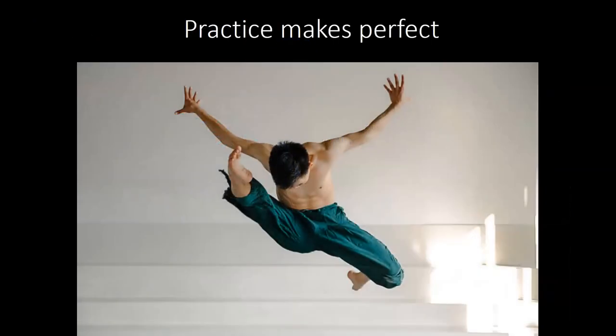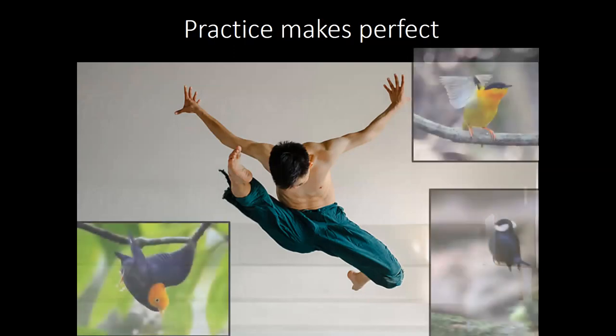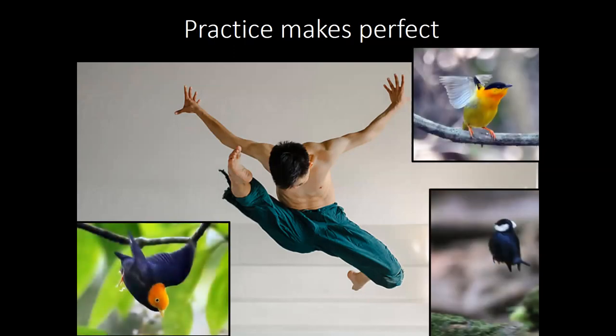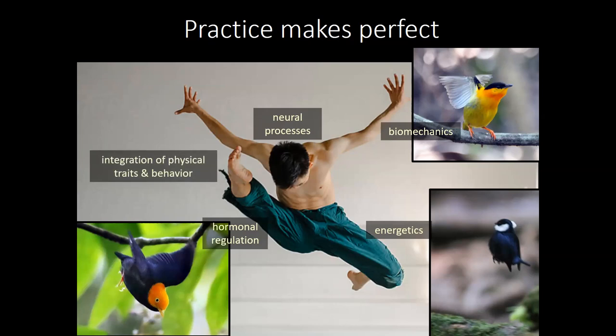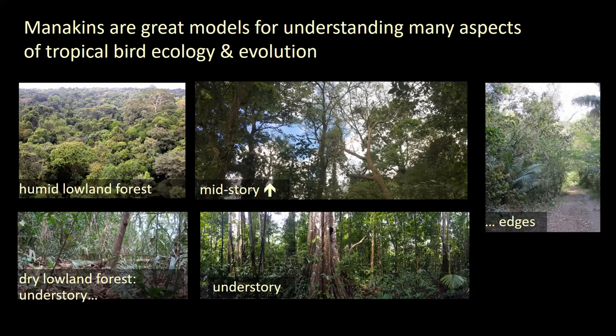So across all of these manakins, there are some commonalities that are reasons why there are so many people that are studying this group of birds. So clearly, as with any animal that develops a high muscular skill performance, practice makes perfect. These animals are practicing quite a lot. But in order to perform these courtship displays, there's a really complex coordinated action of the neural processes, the biomechanics, the hormonal regulation of displays and behavior and energetics that let them do these sorts of displays. And all of this is integrated into an amazing suite of physical traits and individual behavior. And so these are all the reasons why we're fascinated with studying manakins in this manakin RCN group.